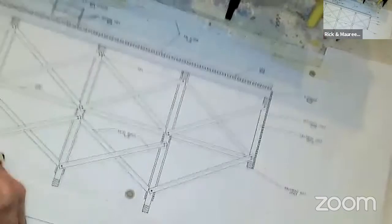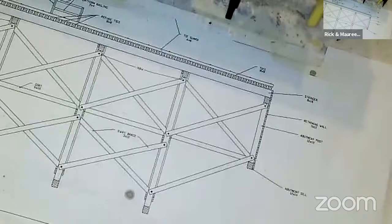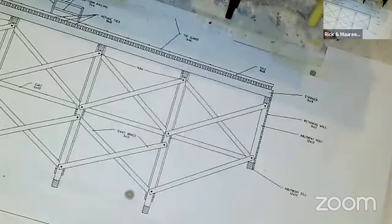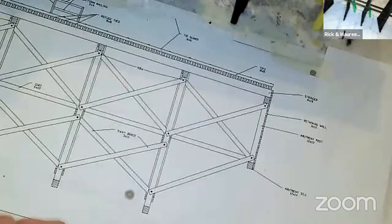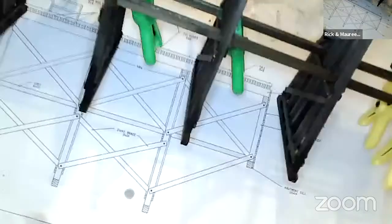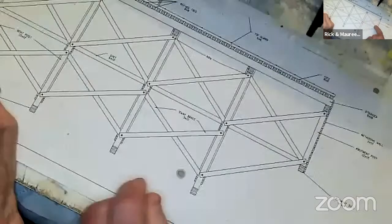Sorry. So that's it. I'll show you how I'm going to glue these. And one of the things about the design of these, just before you go there, Maureen, if you look at the drawing, you'll see that this is the one that goes inside.